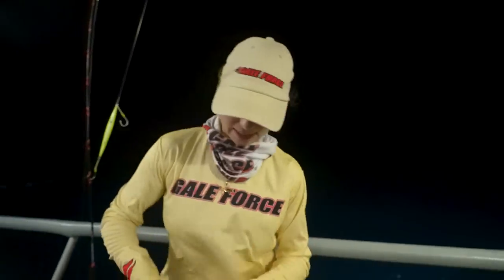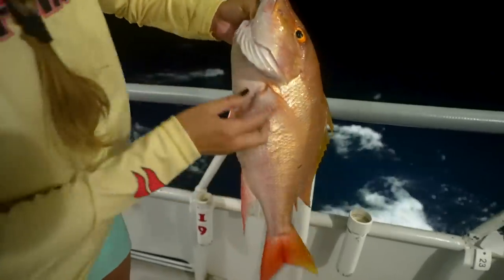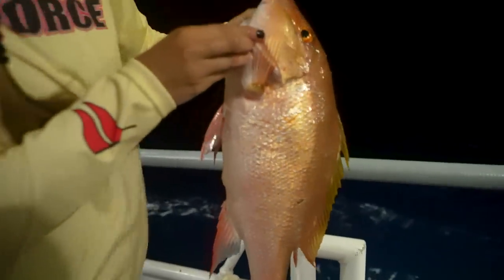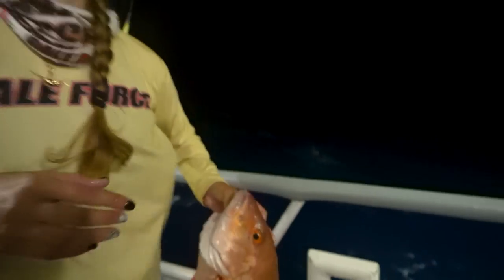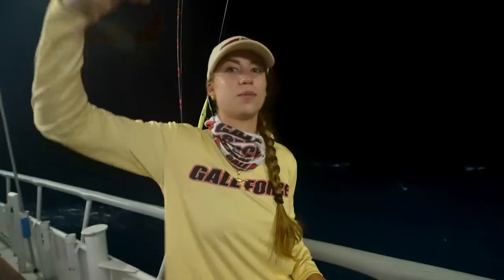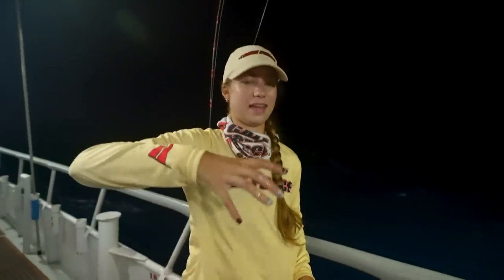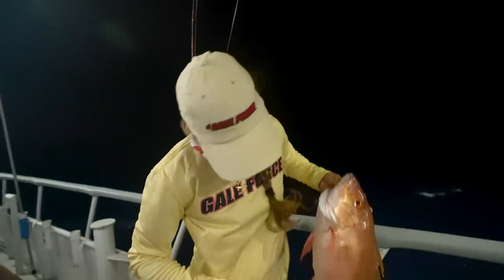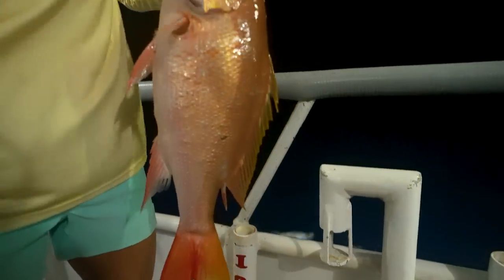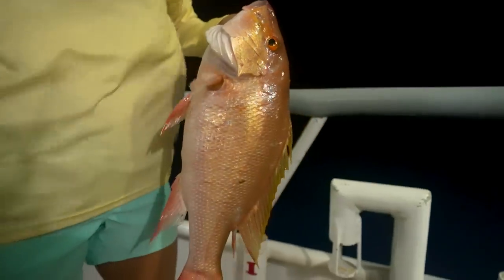Yes, but let me show you guys this. It went down a little bit, but if you look, the scales are kind of puffy. That's the barotrauma. That's the pressure, kind of like when you're on an airplane, it's the opposite for these fish. Instead of going up into the sky, they're coming from the deep and their scales kind of inflate. But it went down a little bit. We're not fishing super deep. You can see some of the scales are puffy and sticking out, kind of underneath that fin.